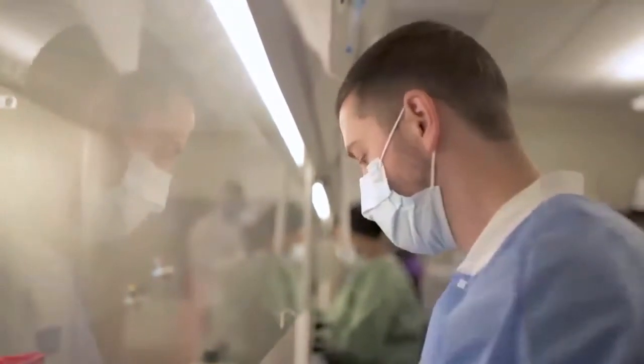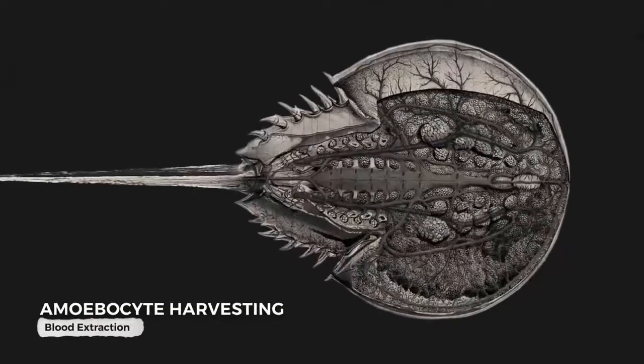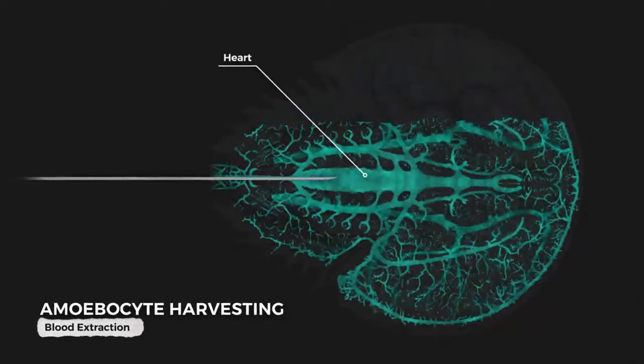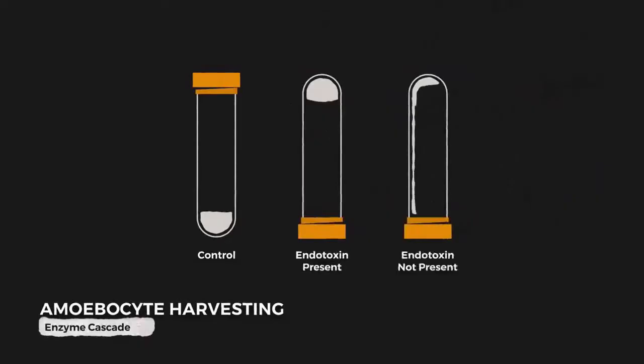Today, every drug certified by the FDA must be tested using LAL, as do surgical implants such as pacemakers and prosthetic devices. After the horseshoe crabs are brought to the lab, the tissue around their heart is pierced with a needle, and up to 30% of their blood is drained. The amoebocytes in the blood are then extracted from that for the LAL test. Upon exposure to endotoxins, the amoebocytes undergo a rapid enzyme cascade that causes the cells to stick together and form a clot. This clot can form in around 90 seconds, giving a nearly instant result.